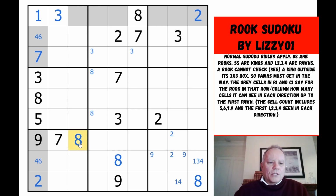Actually, assuming we're right and this 8 can see 9 cells, we know that this cell is a 9 as well. So let's fill that in. But now, right, it can see those 2. That's fine. Where are we going to put 1, 2, 3, 4? We can't actually huddle them all in here because there'd be too many. There would be 5 1, 2, 3, 4s in box 9 if we put them in there. So one of them must be either here or here.